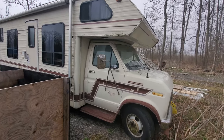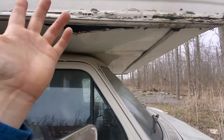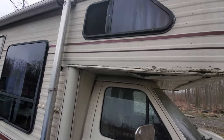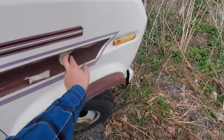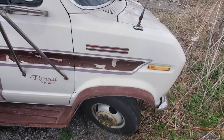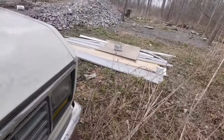Now, it's not mint, but it's actually in fairly decent shape. Just a little bit of damage here, but that's totally repairable. And oh wow, the window's open there. That should probably be closed. Of course, the paint or whatever this is peeling off. You guys, it is an 80s model, so it's definitely seen its days.